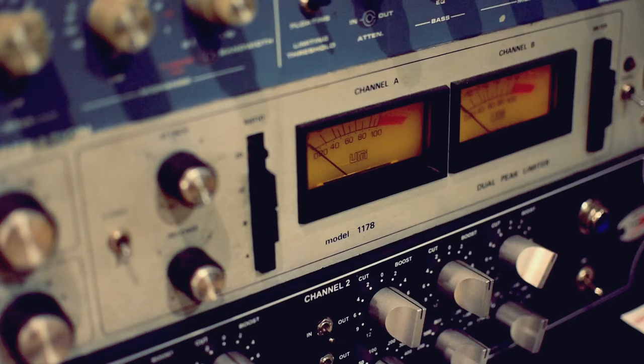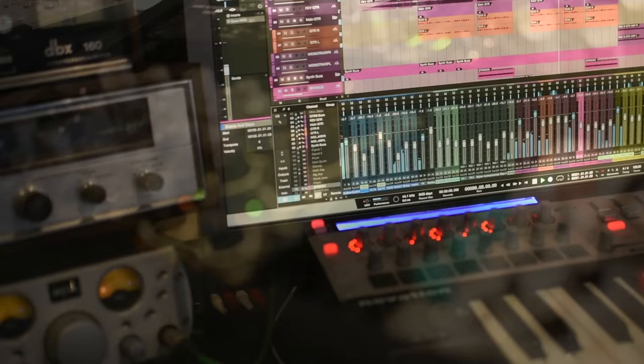Swedish. I moved to London about 10 years ago. I'm mainly a mixing engineer, but sometimes I do productions as well. I used to work in Metropolis Studios, where I worked with Lady Gaga and Paul McCartney and people like that.